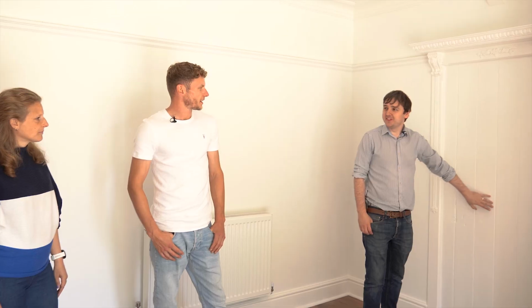All right. So a door that you probably wouldn't want to ever go through. We bricked it up. So you bricked it up, yeah. Kept the door, bricked it up behind. If you were to go through, you'd be in the neighbour's property. So this property is adjoining the next door property.